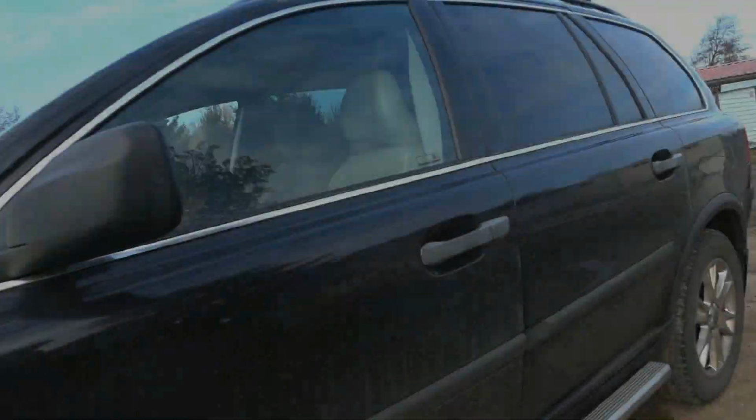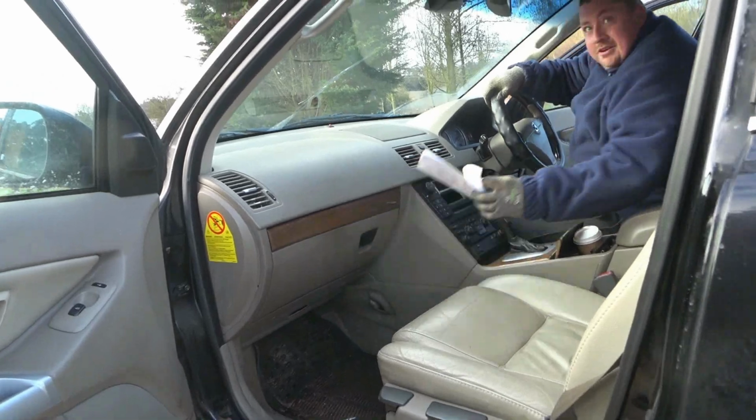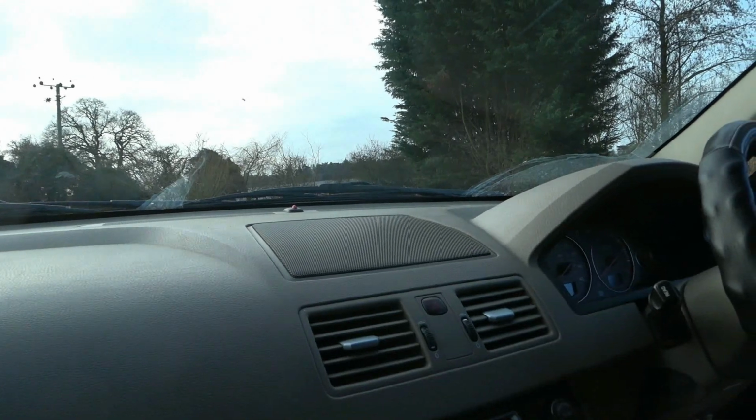Right, get in. I'll get in the other side. Why are the lights on? I've got the ignition on. Oh. That explains it. Right. Ooh, got really muddy feet. Well, I'll keep my feet just in the middle for a second. Start it up a minute, just see if it starts.